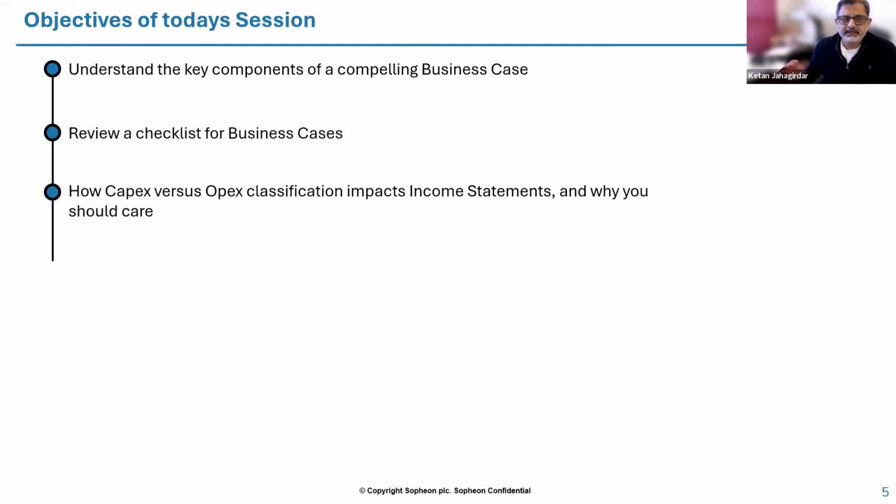Then we'll tackle CapEx versus OpEx and how that classification makes an impact on the financial statements. Because while it may not matter to us in the project delivery community, getting those financials right is extremely important, because it does have a significant impact on the income statement. And we'll use an example to take us through this entire discussion.